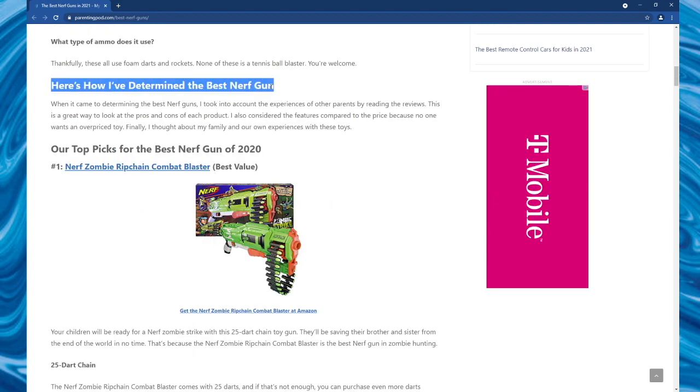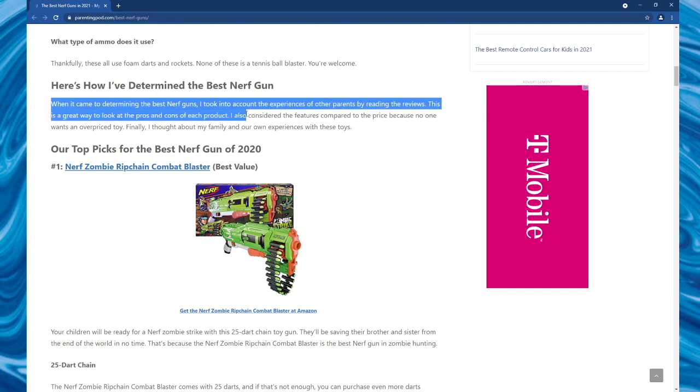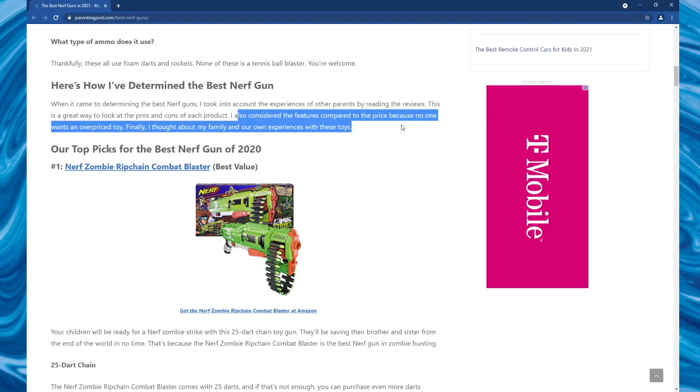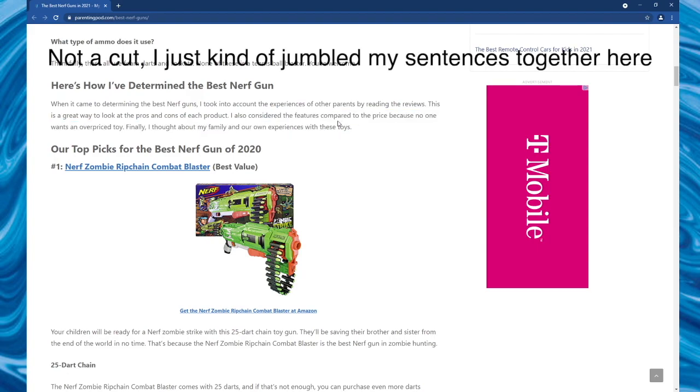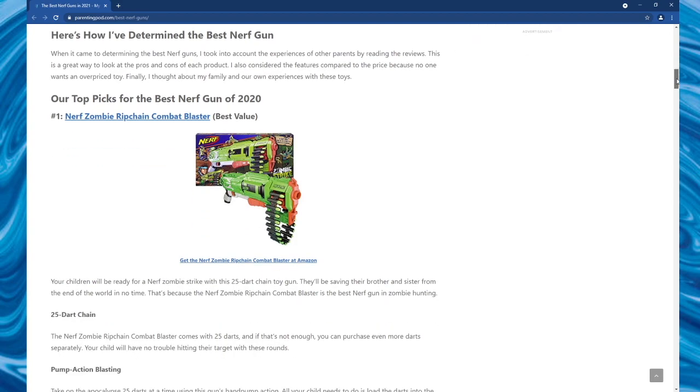How have I determined the best Nerf gun? When it came to determining the best Nerf guns, I took into account the experiences of other parents by reading their reviews. This is a great way to look at the pros and cons of each product. I also considered the features compared to the price because no one wants an overpriced toy. Finally, I thought about my family and our own experiences with these toys. So I guess these people have a lot of Nerf blasters. Alright, that's good. They know something about Nerf blasters, even if that's not clear from the article.